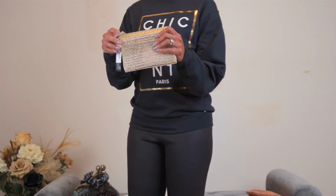This was from Net-a-Porter. I don't know if I pronounced that right, but I heard somebody else pronounce it, and it wasn't pronounced Net-a-Porter, which is the actual spelling of the word. It sounds like it has a French sounding pronunciation. This was by the brand Rosantica Milano. What drew me to the bag is the bling.